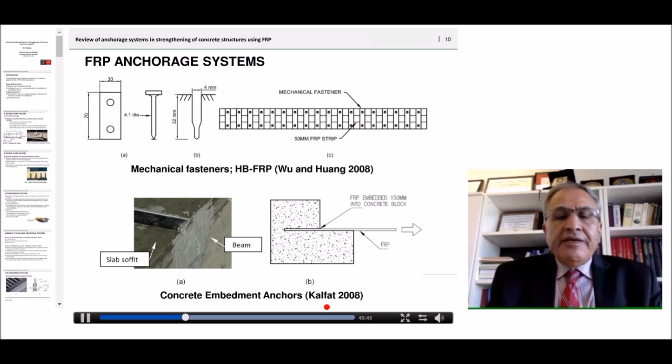The next slide shows the FRP anchorage systems. And these are anchors. But what you have here is like nails, nailing down the plates at the end of the plates that are pressing down on the carbon fiber. The other one is the concrete embedment anchor. What you do here is, this is an FRP in flexure that's embedded at the end of the slab, embedded into the concrete beam. And the embedment here has a certain embedment depth into the concrete beam, and you have epoxy that is going to cover the slotted groove here.